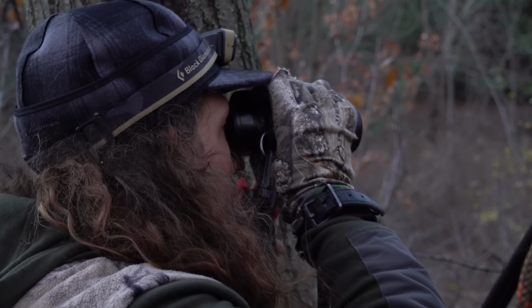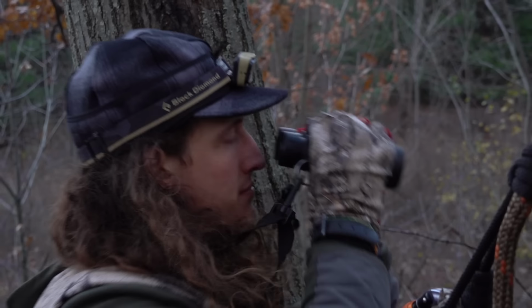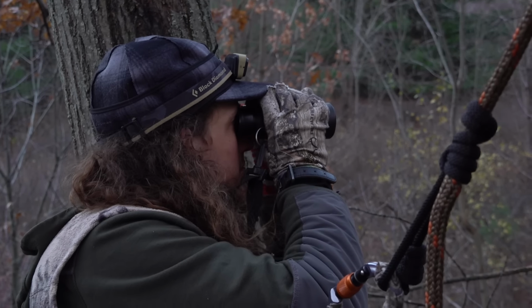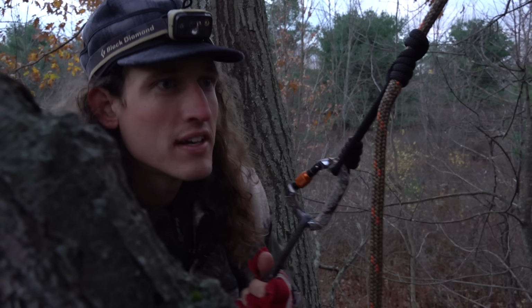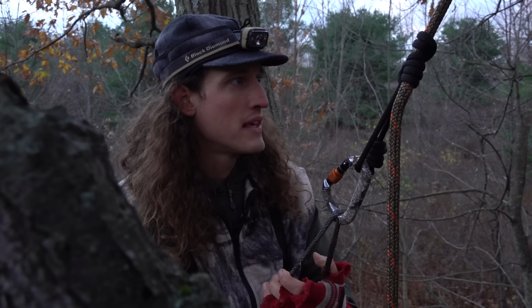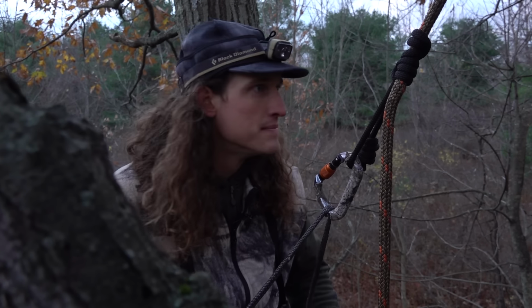We saw a small buck acting real weird when we came in the dark. Pretty much just walked right past him right as it was starting to get gray light. Maybe today's the day. You never know. I think things are probably starting to heat up pretty good, so maybe we'll get lucky today and catch some bucks cruising through this area.